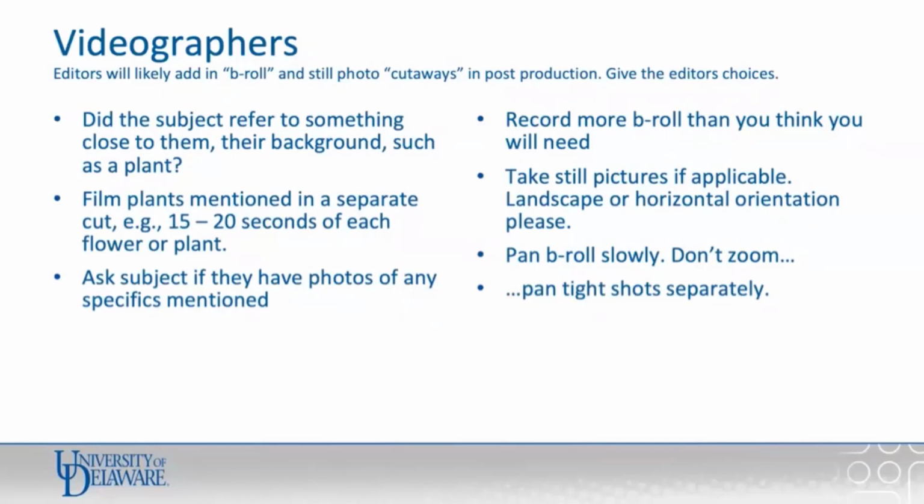Pan slowly if you're doing B-roll. So if you're filming and you want to move, move ever so slowly. Like we said, we don't want to give anybody motion sickness when we're showing them a video. I've been playing around with a drone recently, and it's very easy, specifically with drones, when you're getting B-roll, to move too fast. And I just know looking at the camera and looking at what's coming out of it is going to make people seasick. So just something to consider.